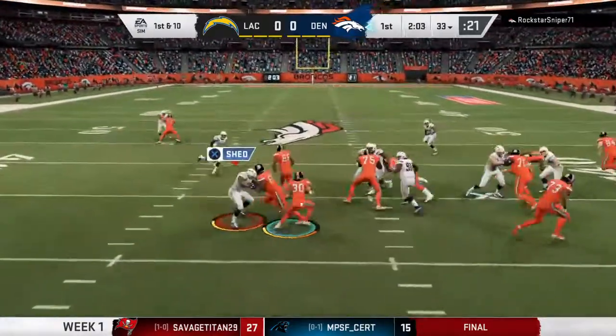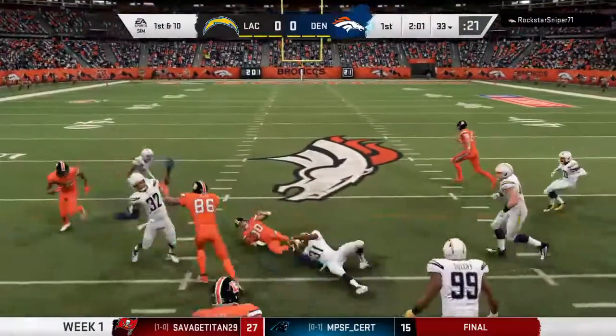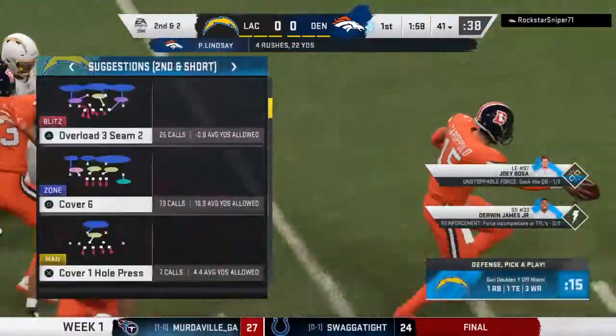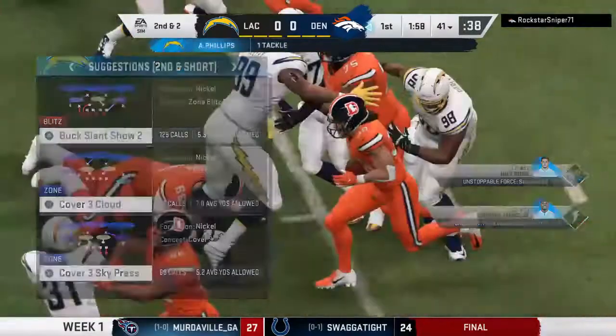On 1st and 10, it's Lindsay. This will be stopped about 2 yards shy of the marker. 8-yard gain, 2nd and 2.